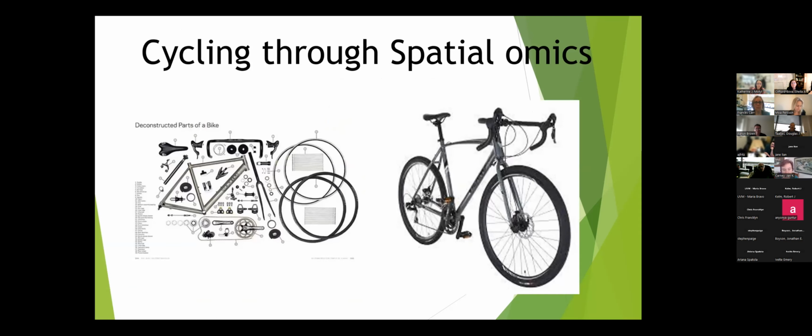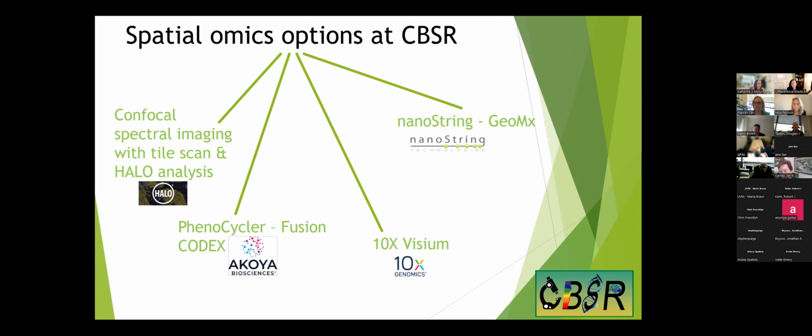I usually frame everything around cycling in my own life, and bicycling. On the left-hand side, we have the deconstructed parts of a bike, and as they're deconstructed, it doesn't really give you an awful lot of information about what a bicycle is. So we need to compile them all back together into the final output of the bike. I like to think about spatial omics that way: we're going from individual analytes within a cell and bringing them back together into the whole concept of a tissue section.